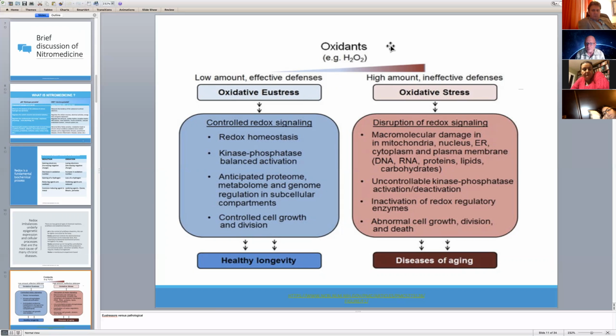There are dysfunctions in the cellular membranes. The kinase phosphatase processes don't function as correctly as they should, and essentially disease processes are stimulated. But likewise, with the right amount of stress, in a balanced system, we have health and longevity because we are utilizing these processes in a balanced way, kind of leading to homeostasis.